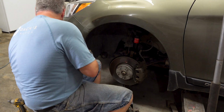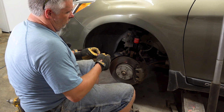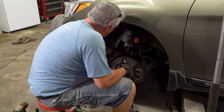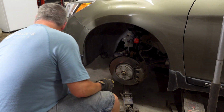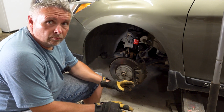Pretty easy. And again, just a little bit of blue goo. Click. Take our ABS sensor wire, plug that back in, and we're good to go. And that concludes that. We can go ahead and put the tire back on, and we're done.